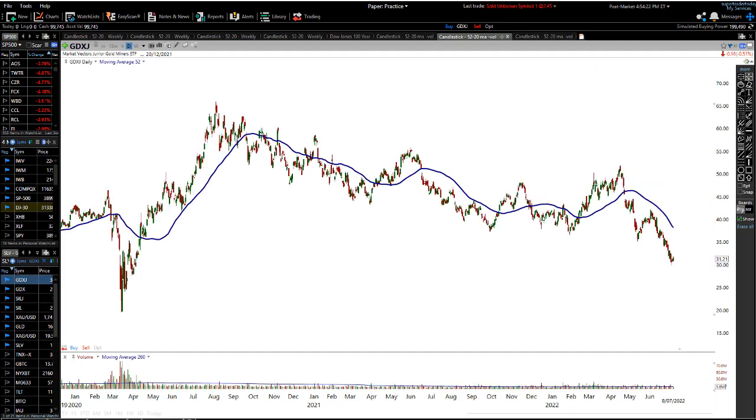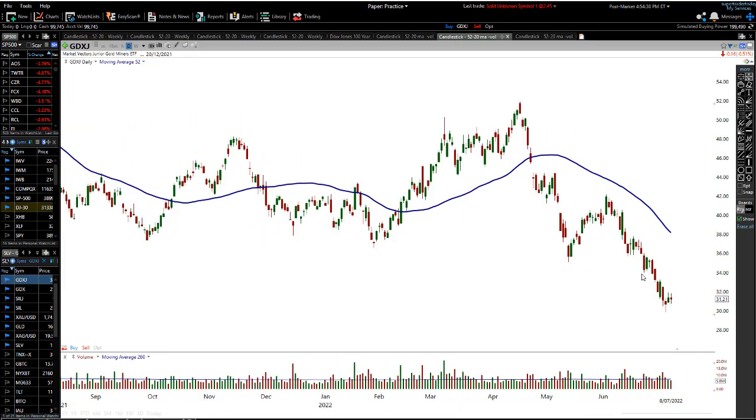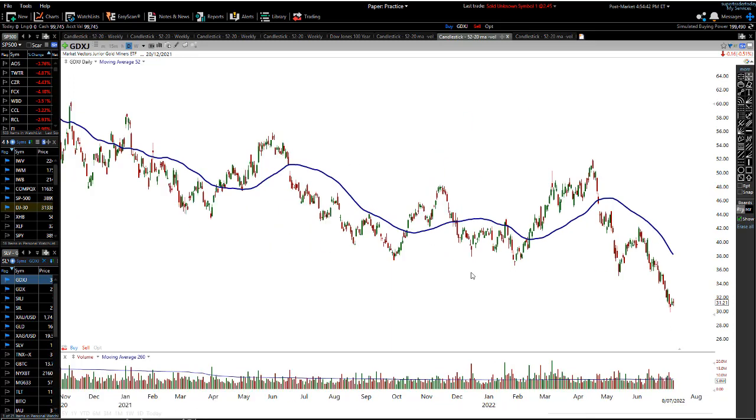GDXJ, once again, same sort of thing, right? Movement phase, pullback phase, movement phase. And then we've got this very strong moving average coming down. So miners are really just continuing to go this way. But as you can see, it's a very slow grind. It's not a very strong move down. Very, very, very slow grind.